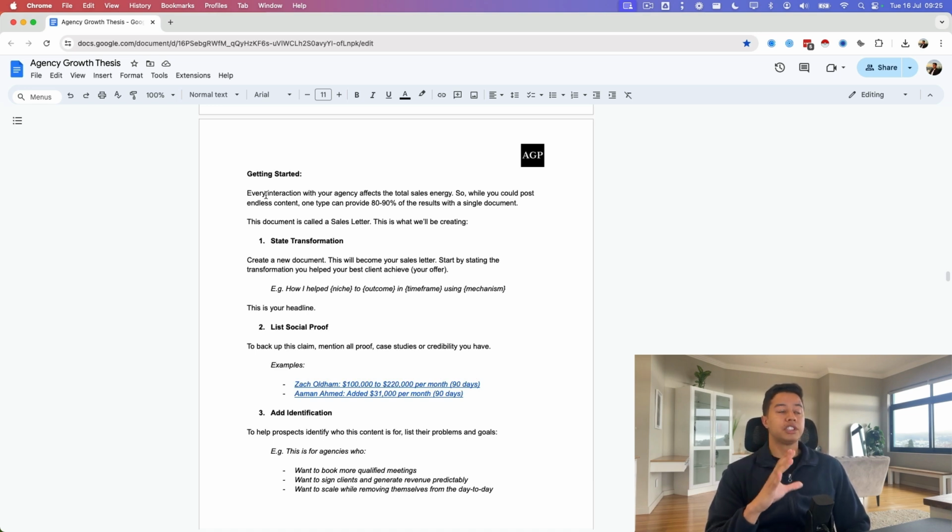While you could just post endless content like some hamster on a wheel, there's one type of content that can provide 80 to 90% of the results with a single document. This document is called a sales letter, and this is what we'll be covering. Again, you're not going to find this in some free course. People will charge you 50K for this info. We're going to create a document that handles 90% of everything that prospects need to hear on a sales call before you even speak to them, right?